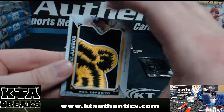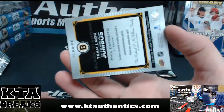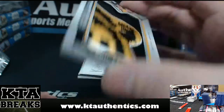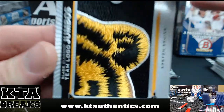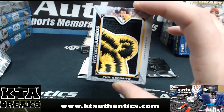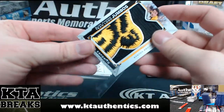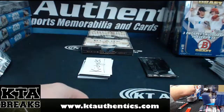All right, we got Phil Esposito. Part of the Bruins Bears logo. Manufactured patch, not numbered. Phil Esposito. Yep, there is part of the team logo.